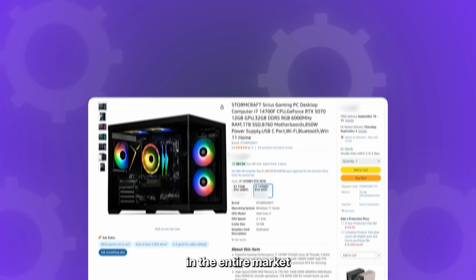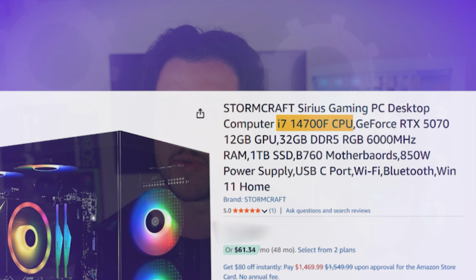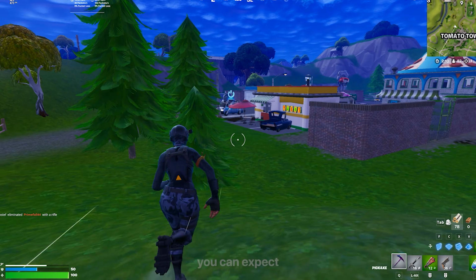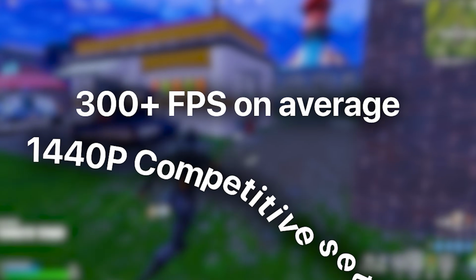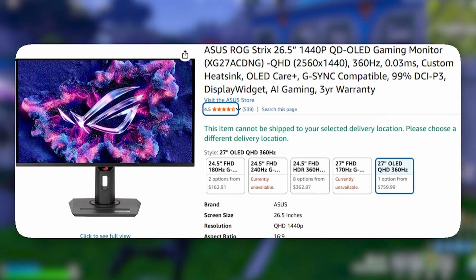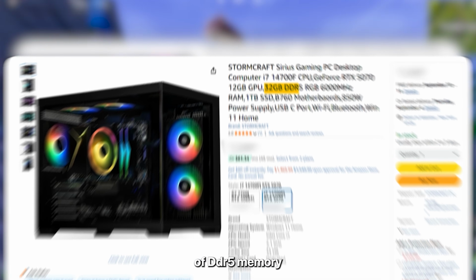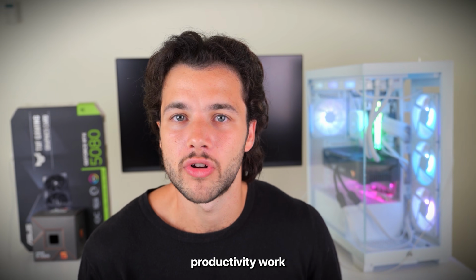So you can play any game that you want at this resolution with no issues, and then you get one of the fastest CPUs in the entire market for gaming in the i7-14700F. So when it comes to gaming performance in high CPU demanding games or esports shooters, you can expect well over 300 plus FPS on average at 1440p competitive settings, so feel free to go with a 1440p 360Hz monitor if you want to. Here you will get 32GB of DDR5 memory, so very fast speeds, and this will be ideal for multitasking, productivity work and content creation.